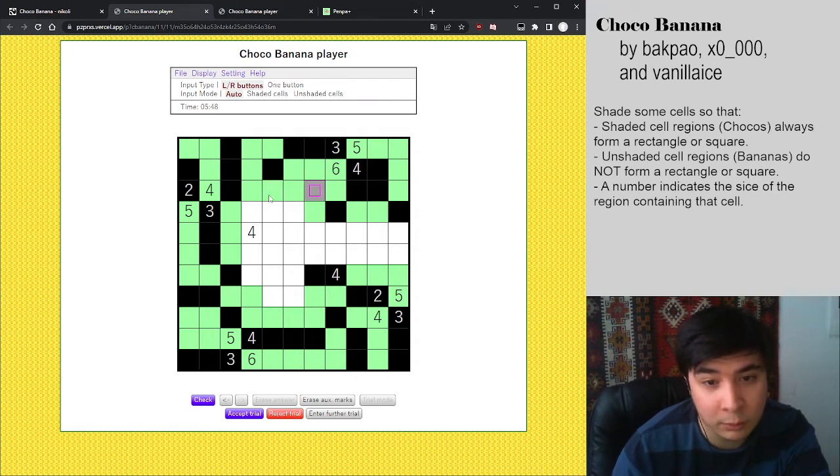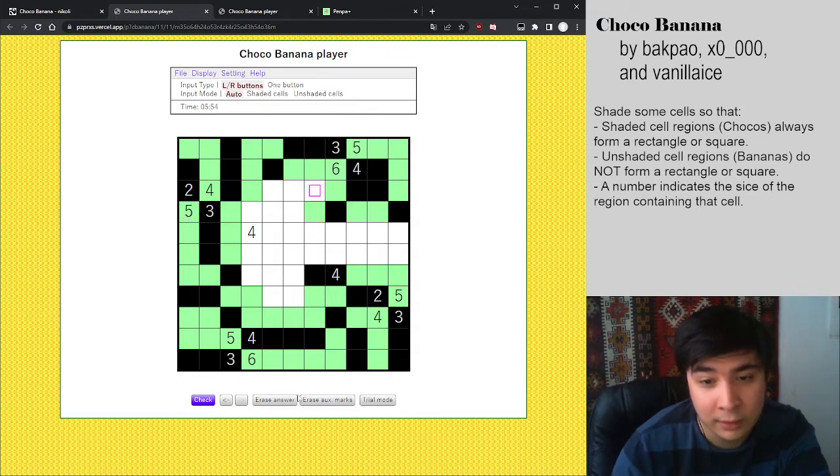We can't shade this one because it connects to the left. We can't shade this one because it connects to the one we just got here. So this is our final unshaded cell here for the 6. That gives us our 6 region here.